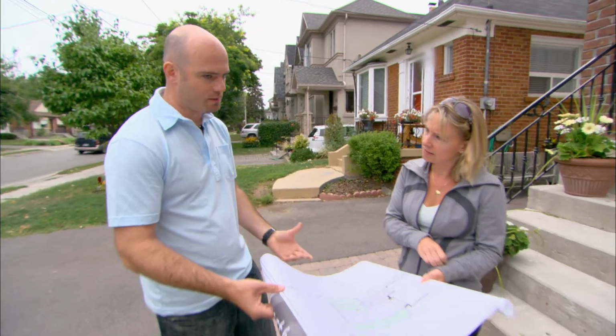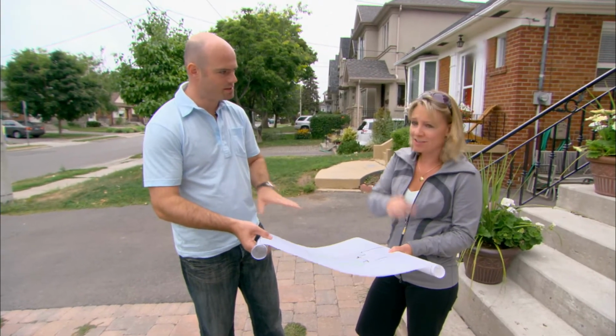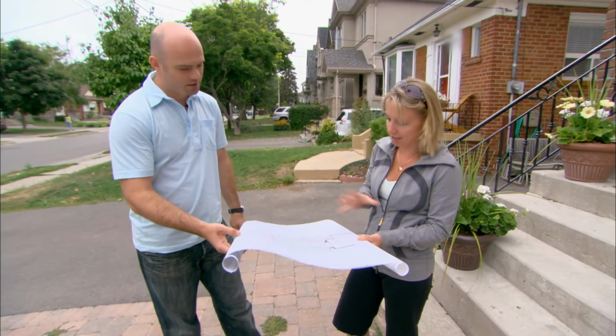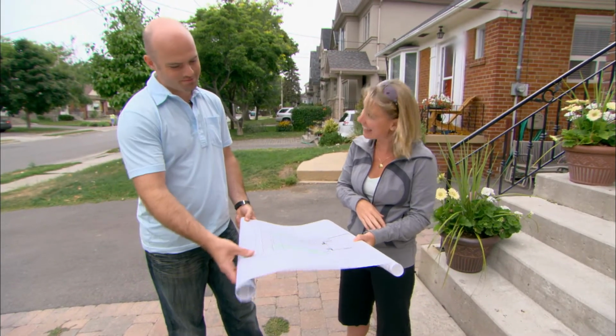I'm not trying to create a great big garden here with a big collection of things. Just want a nice statement, very simple. 30 feet, exactly. We also want to keep in line with the street and everything, and not be too crazy. Hopefully the whole street landscapes after this one.